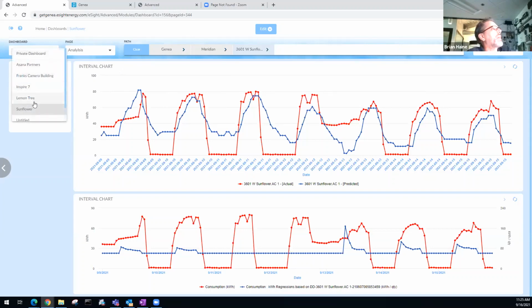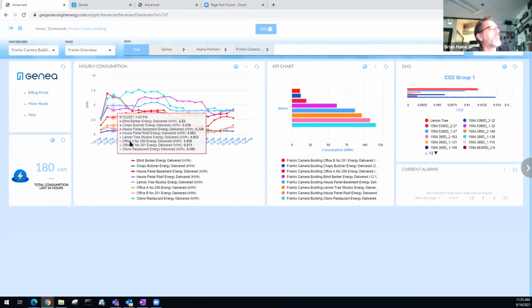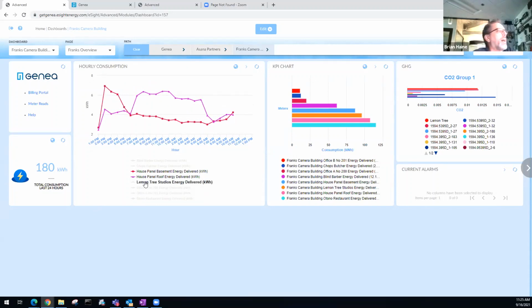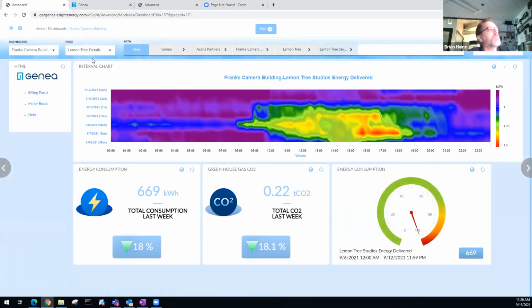The other thing that we can go and look at, another building, different set of meters, but a similar sort of thing. We want to turn off all the meters except for the house panels. We're not interested in the tenant consumption at the moment. We're just looking at house panels. You know what? I'm a tenant in this building. I want to look just at my meter. Well, you know what? We can do that. Here we go. This is the details for this one tenant's meter, energy delivered.